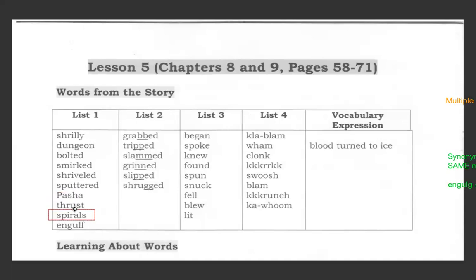And the next word is thrust in our word attack. Thrust means shoved or pushed. That is thrust. The next word is spirals. Spirals are a series of repeating rings. If you guys remember in your art class, when we had class, Mrs. Gregory made you sort of make these spirals. These are spirals. They're a series of repeating rings.